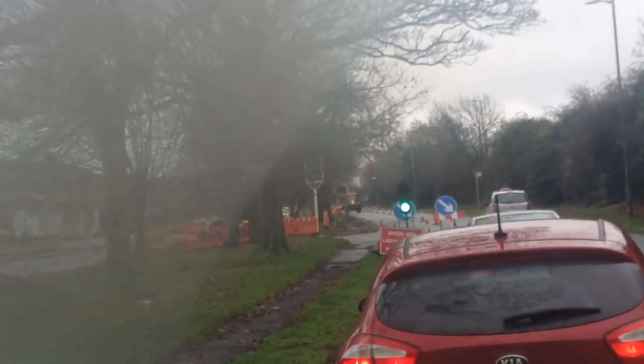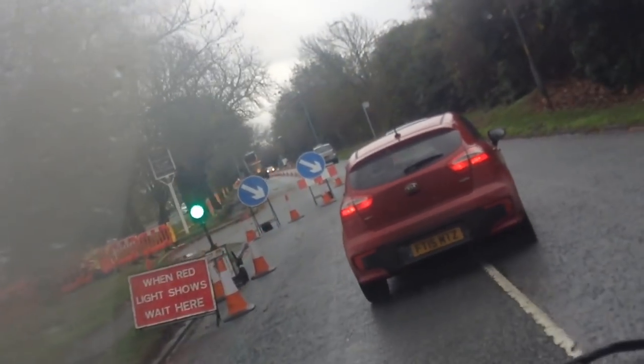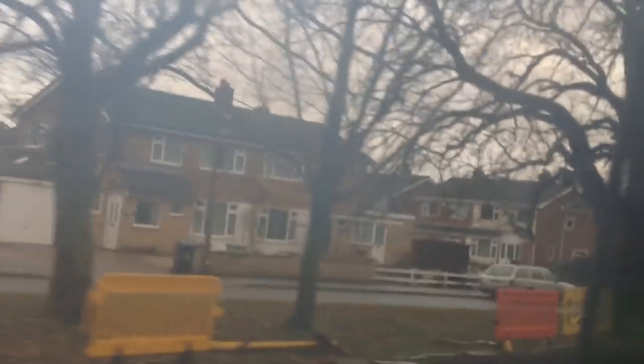Stamford sign, if you can see it through the trees. In a quarter of a mile, turn right onto Casterton Road. I can't see it because we're all smogged up. There it is. Stamford.